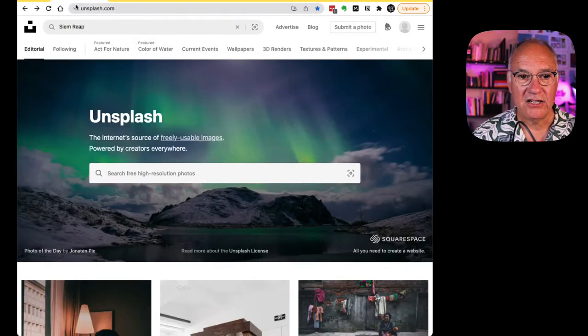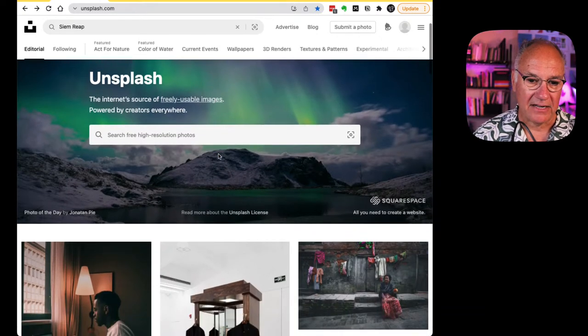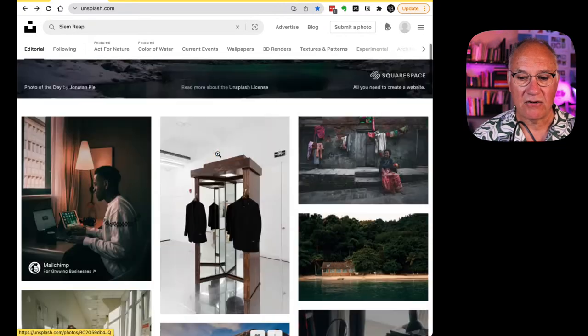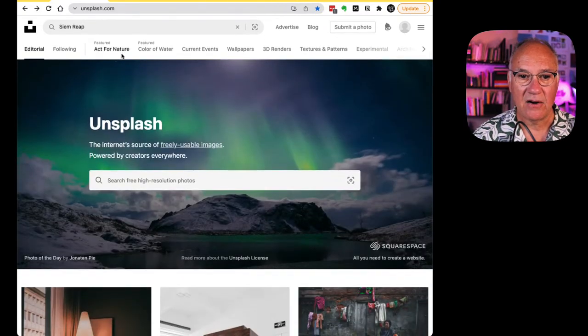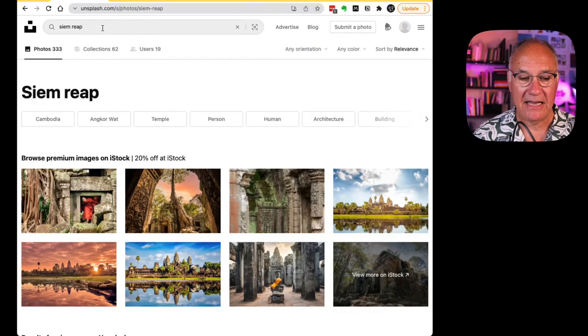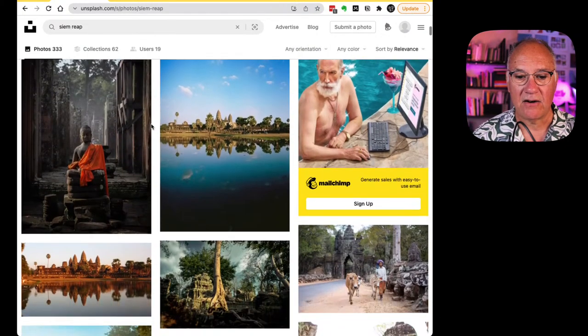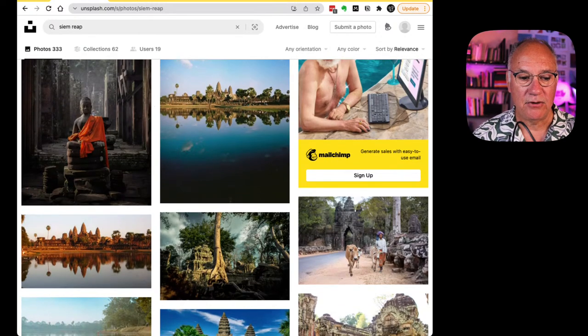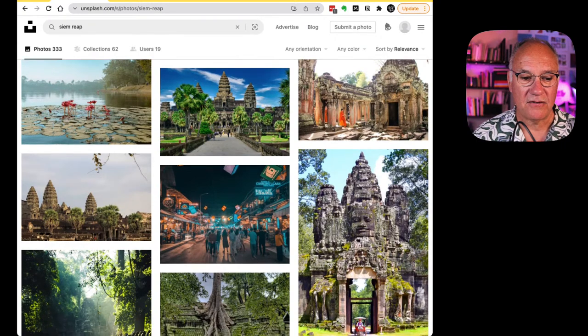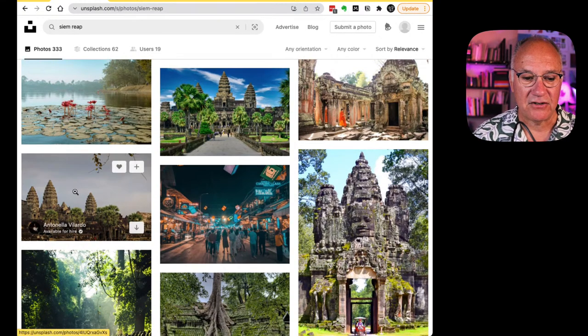So I like to use Unsplash. Unsplash is a website that gives freely usable images, so you don't have to worry about violating copyrights. These are pictures that were uploaded by photographers who said, yeah, go ahead and use my picture. So we type in Siem Reap, and we find that there are so many beautiful pictures of Siem Reap. And we see all the different ways that these photographers have interpreted Siem Reap, right?